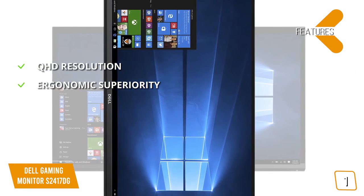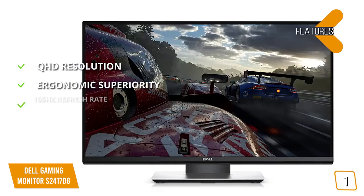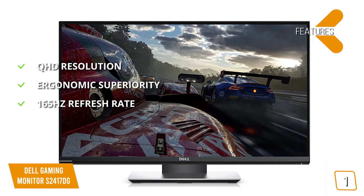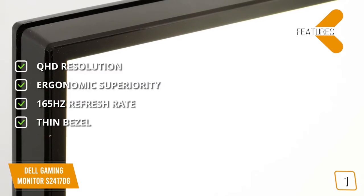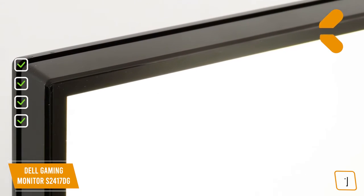Adjusting the display is a breeze, allowing you to tilt, swivel, and change the height of the display effortlessly. 165Hz refresh rate. This monitor includes a higher than average ultra-fast refresh rate for high frame rate gaming. Thin bezel. The thin bezel of this monitor makes multi-display setups more attractive while taking up less desk space.